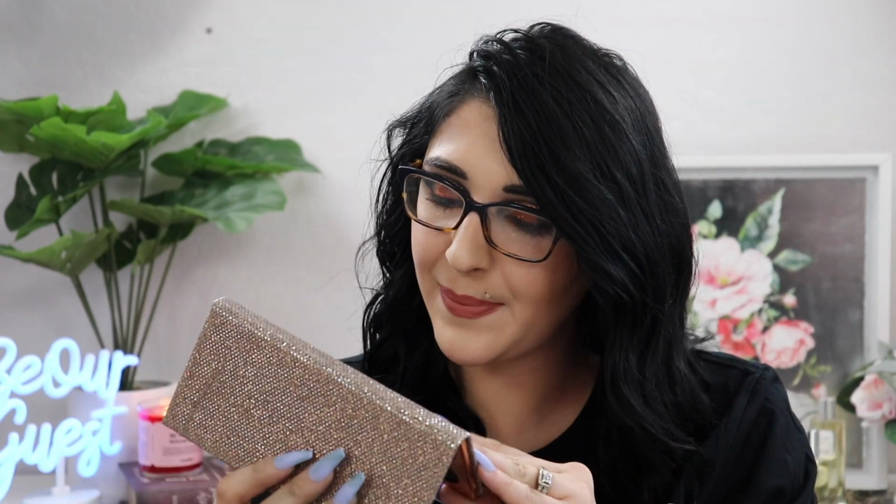Okay, the next thing that I hit pan on was from Dose of Colors. This is the Desi and Katy Friendcation palette. I hit pan in the shade Churro. I have talked about this palette so many times. This is one of my favorite palettes in existence ever.